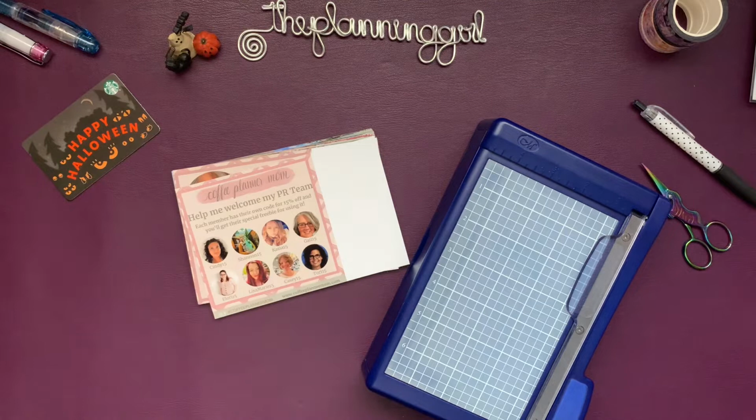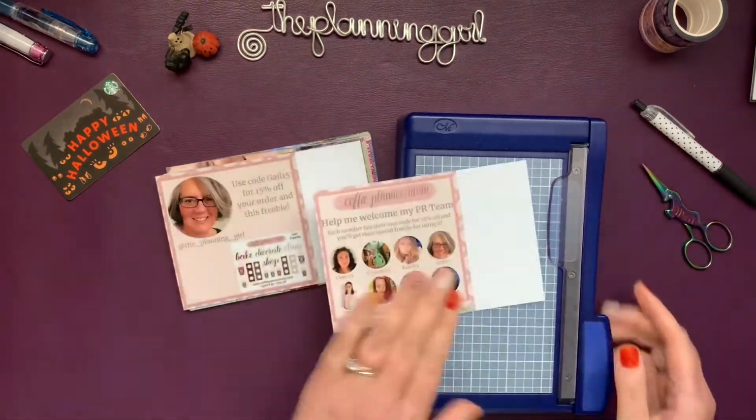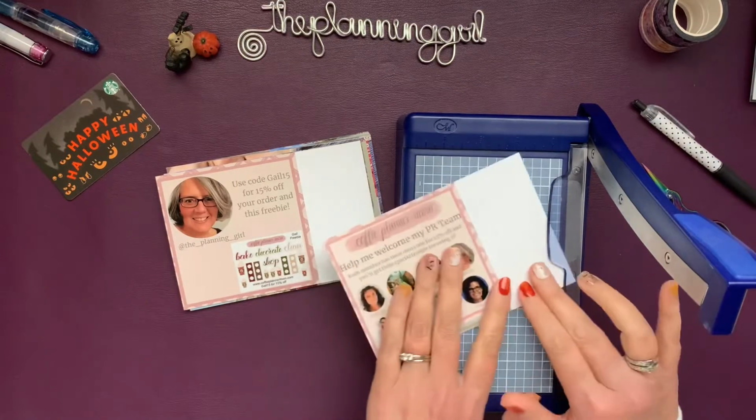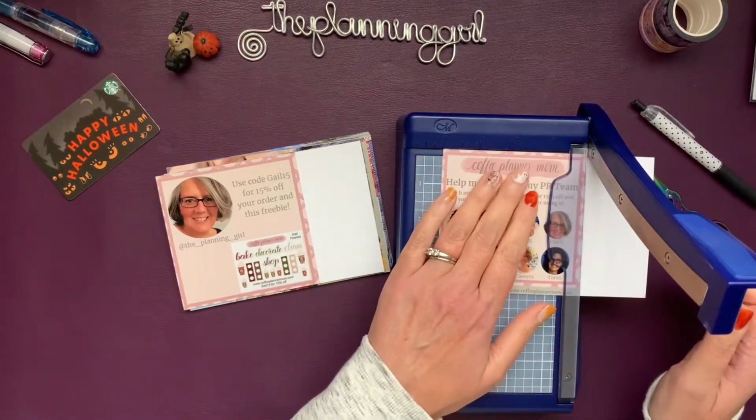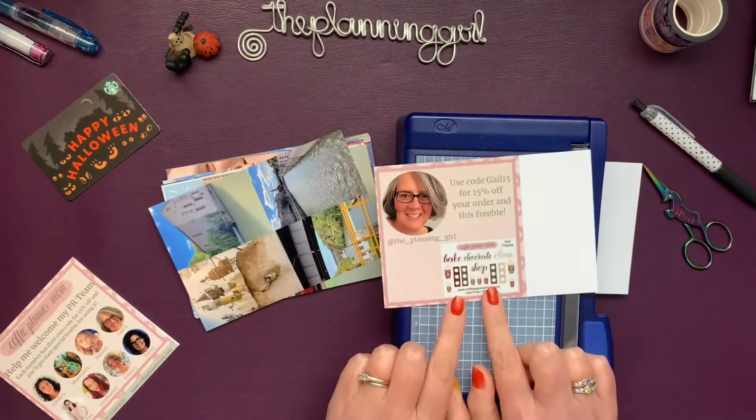Now I'm getting ready to memory plan, and there's a little bit of prep work first. So first of all, I use an app on my phone called the Collage app, and I use that to prep my photographs. Now this photograph, for example, is just off my Instagram. So I'm going to cut this, and this is what my new freebie looks like.